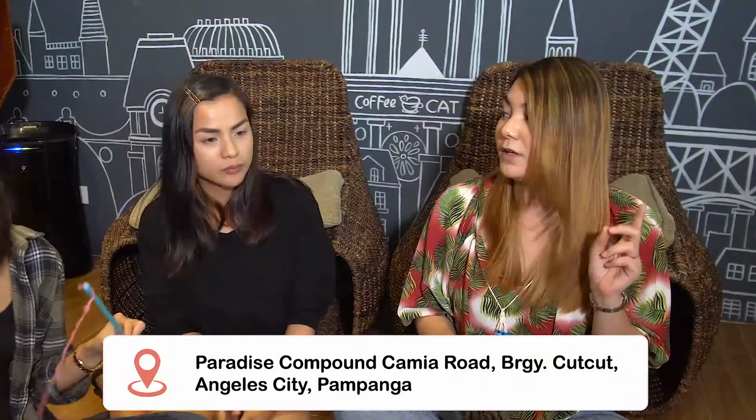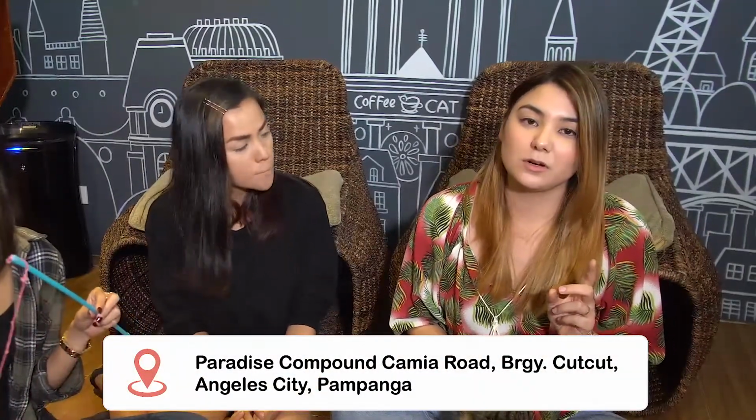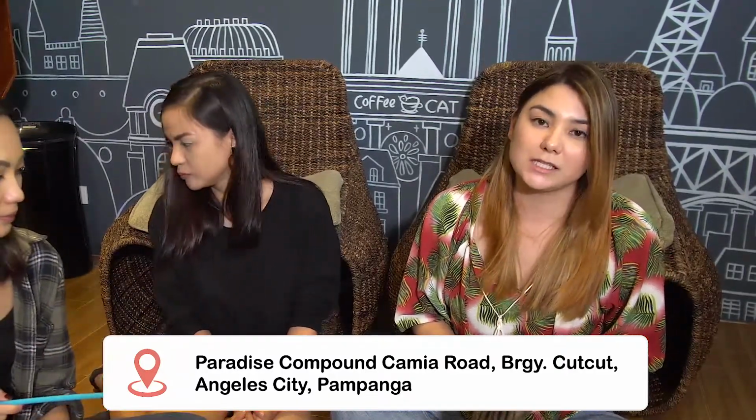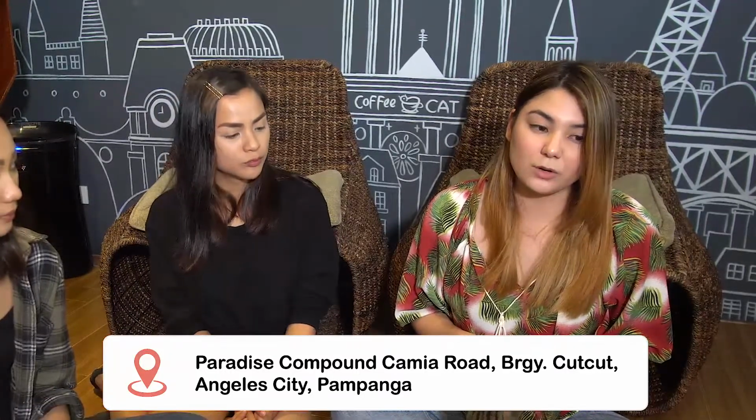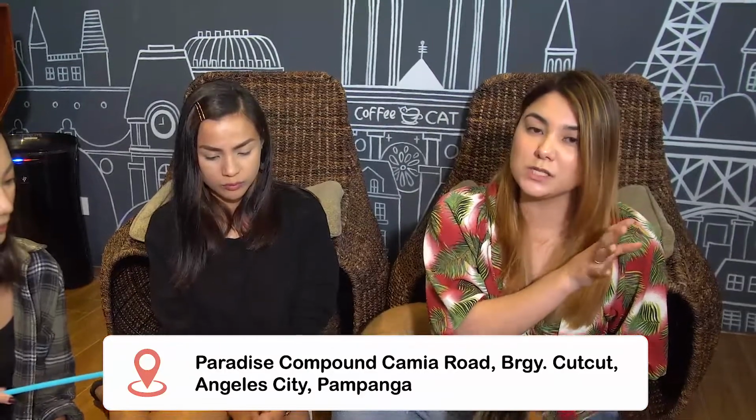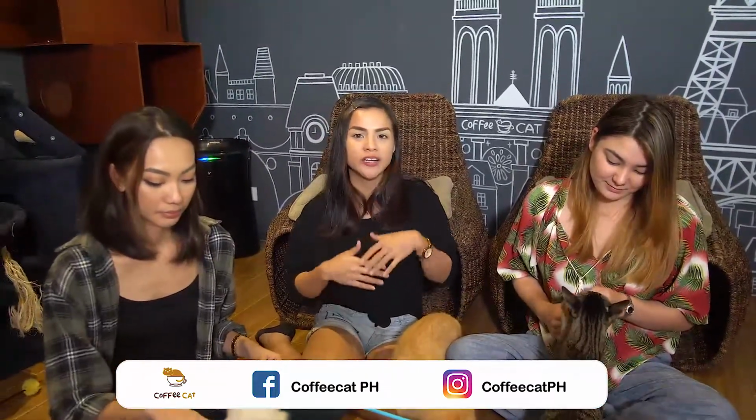How to get here? We're located before Carmenville Main Gate. Our address is along Camia Road, Paradise Compound, Barangay Cutcut, Angeles City. So if you are going to commute, if you take the orange sunset jeep next to Susie's in Angeles or behind Apple Quad, then that jeep will send you straight here. Okay. So yeah, to mga students, barkadas, families, and friends, feel free to go here.